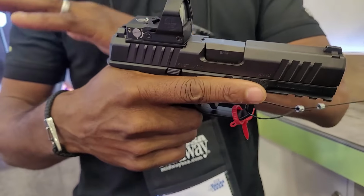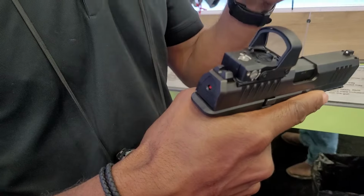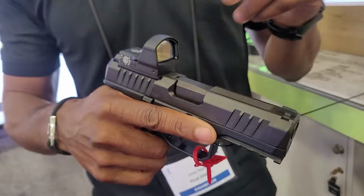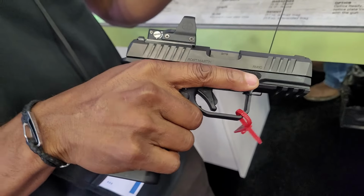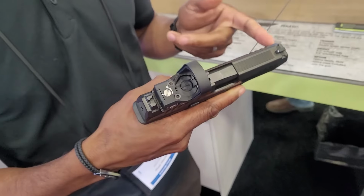So moving from rear to front, we have an XDM sight footprint, so night sights are available out of the box if you want to find those. We've got a top anti-glare slide serration, something you normally see on custom guns. On the side you have nice deep slide serration, so easy press checks there. A 3-slot Picatinny rail, so you can run any type of light you want.